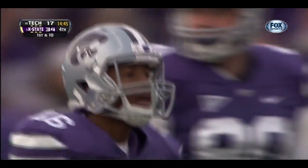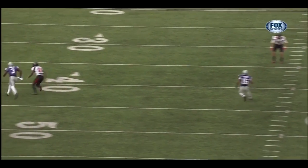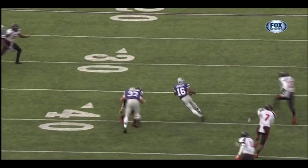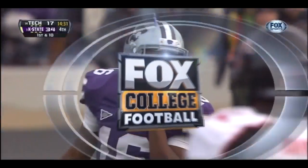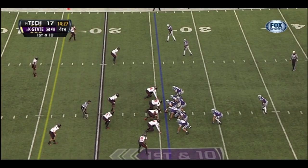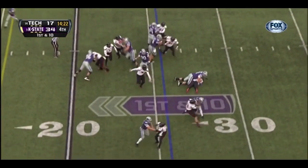Now, Tyler Lockett was an All-American as a freshman, as a kick returner. Now we're seeing the evolution of him as a football player. Last week against West Virginia, 9 catches, 194 yards and 2 touchdowns. Today, we're seeing him continue to improve as a route runner, a good hands catcher, and now a true threat at wide receiver.